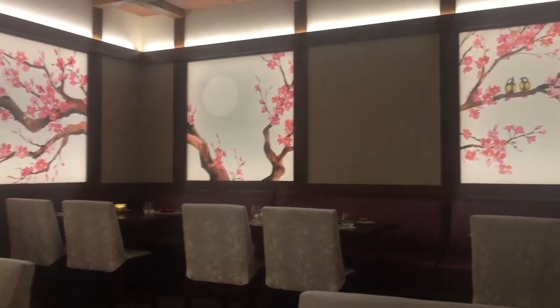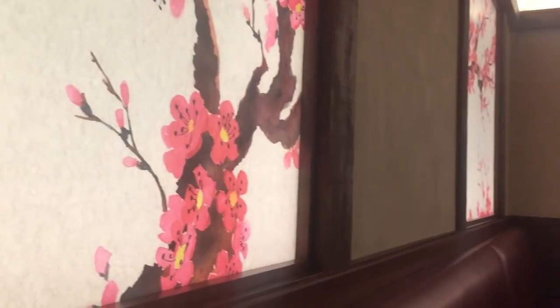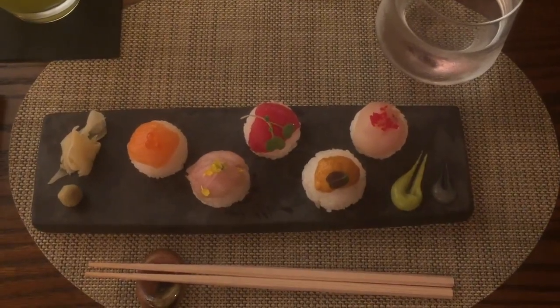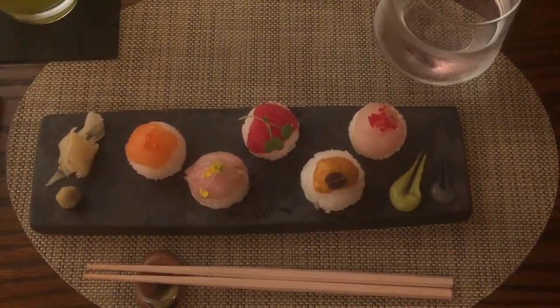I've just arrived at this restaurant here for dinner. I booked this reservation a while ago, so I can't wait to try the food. And as you can see, there's so much theming to the restaurant itself. Here we have the first dish. It is sushi. There are a total of 5 different ones to choose from, and they all look so lovely.